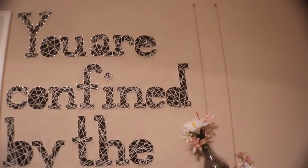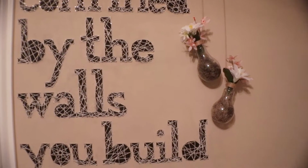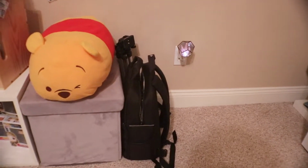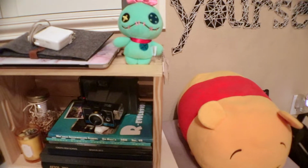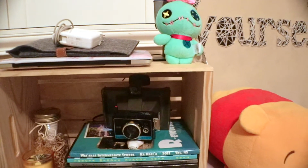And then the two light bulbs on the side I got from this boba place by my house, filled up with some moss and fake flowers. On the bottom, I have an ottoman with my little Pooh Bear Tsum Tsum and my camera bag and tripod. So inside this crate, I just have yearbooks from middle school and high school, and then on top of them, I have another Polaroid camera because I am obsessed.